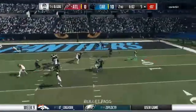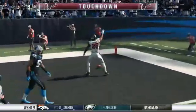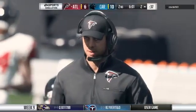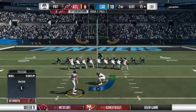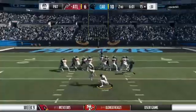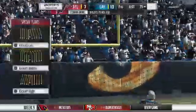From the shotgun, Ryan. This will be caught at about the 6. And he is into the end zone for a Falcon touchdown. Tevin Coleman, his 6th touchdown of the season. And the Falcons draw a bit closer. And they're back within a field goal. It's 10-7 now.